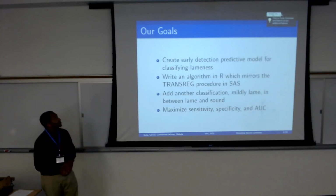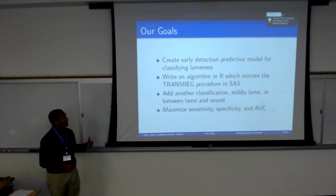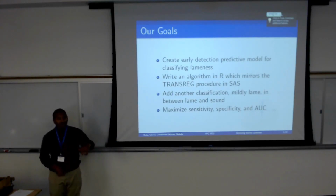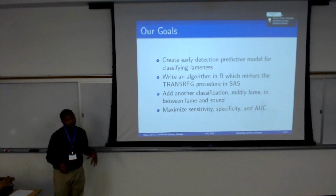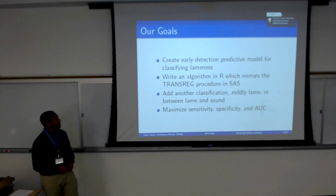All right, so our goals. We want to create this early detection model. That's always been the goal of the entire project. But we want to bring it over to R, so we want to hopefully try to translate it, and if we can't translate it, write something that closely mirrors what we were getting out of SAS.